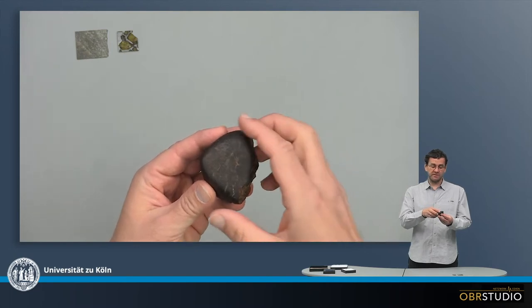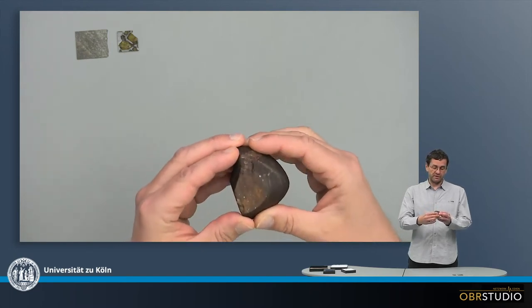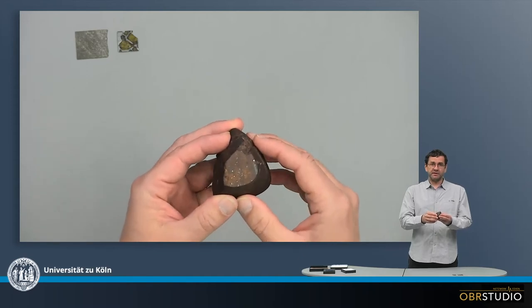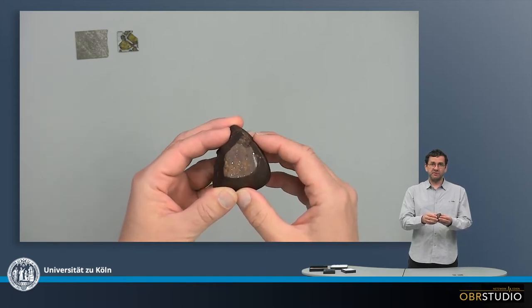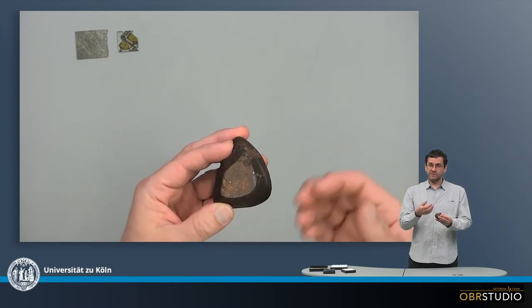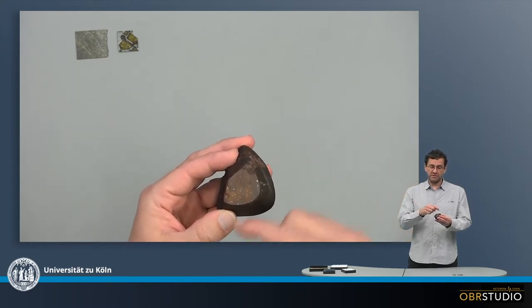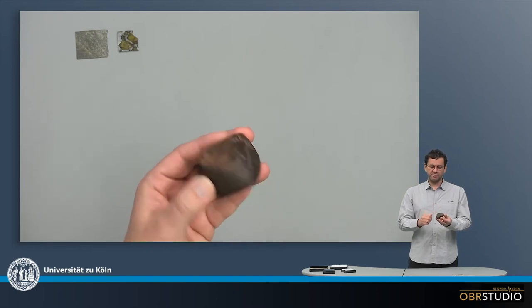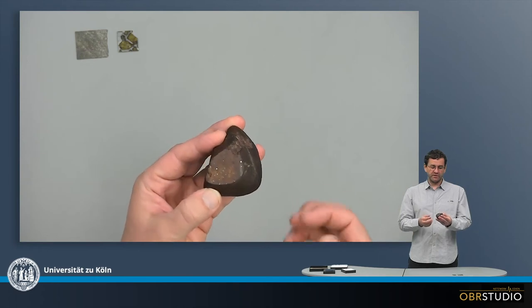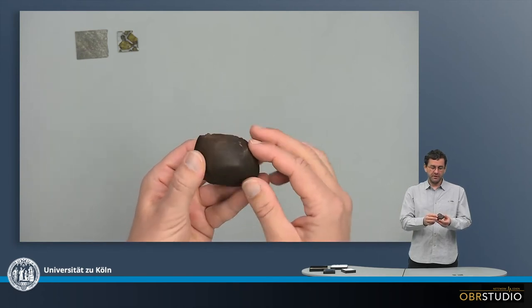So this is a chondrite. This is an ordinary chondrite. So here's a cut section, and if I tilt this a little bit, you can see these reflections here, and all these reflections are metal grains. So this is the metal inside, and this is why it's also on this cut surface quite brown. So this is already quite a heavily weathered piece of meteorite.